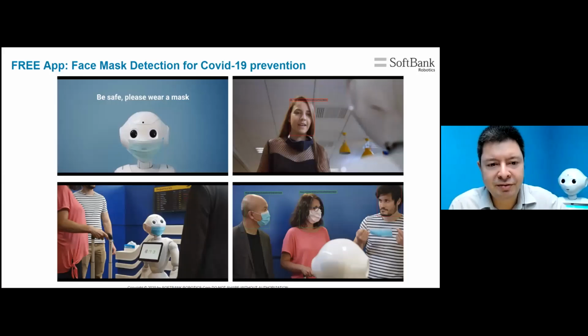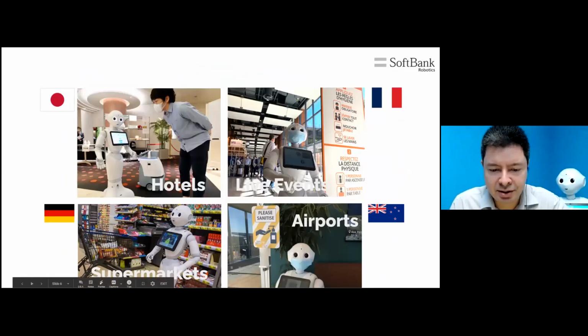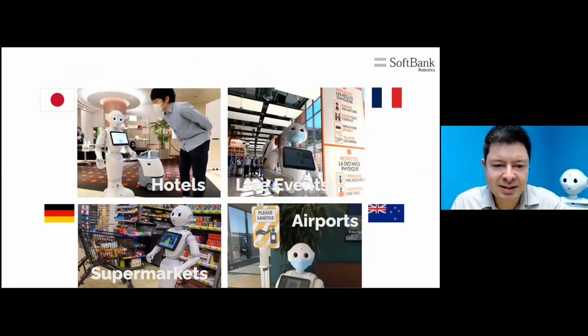We developed this during the summer in a very short software sprint because we basically wanted to help our customers and to help hospitals. And we've been able to deploy this feature beginning of August and to use it in several places. As an example, Pepper was active in quarantine hotels in Tokyo. We deployed it into live events. There are a few supermarkets in Germany using it, like the small supermarket stores that you know very well in Germany, where Pepper is reminding shoppers to make sure that they keep the social distancing and they do not do things that are not good for COVID-19 prevention.